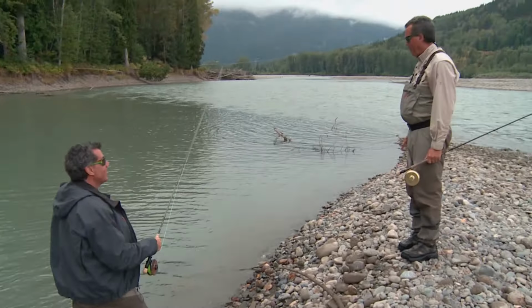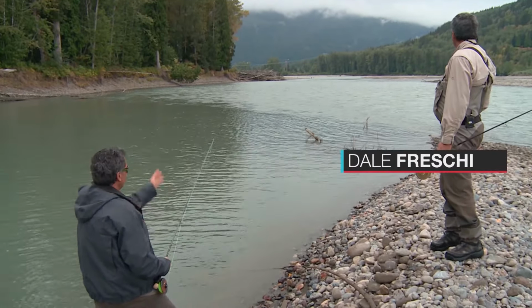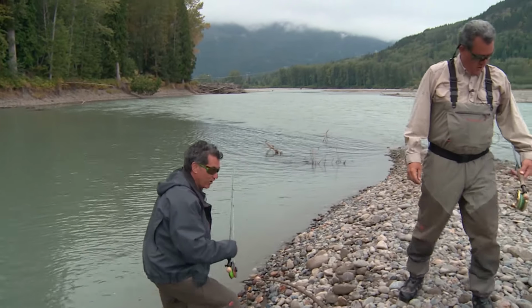Crazy. Right just here, right at that little seam. Yeah, a little flow on the seam. It's just running through there and boom, I thought it was a big coho at first. That's gonna be the biggest sock I've ever caught.